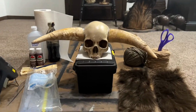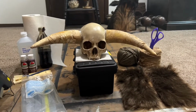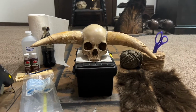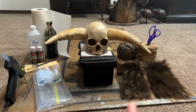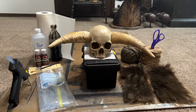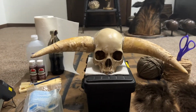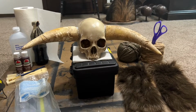And then in addition to finishing this skull, I also have a stand that it's going to sit on that I've made out of some wood. And we're going to finish that up and get this whole thing 100% done and ready to go on the cabinet. So that's everything I'm going to be using today. This little guy is begging for some paint. So let's get going. Let's do it.